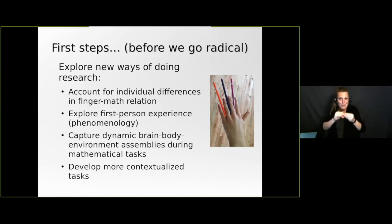I don't remember seeing anything like that in the literature, but I see them doing finger counting in all kinds of ways that change depending on the context. And when I collect finger counting data myself, I collect it once, and I assume that the child does finger counting the same way every time, right?